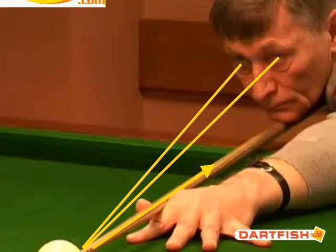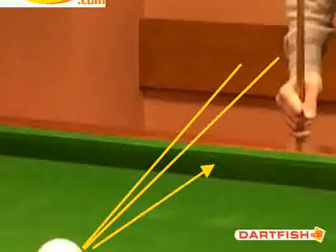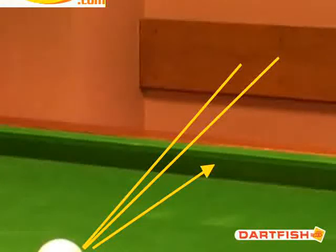Do we get a backswing here? No. That was only a cueing demonstration.